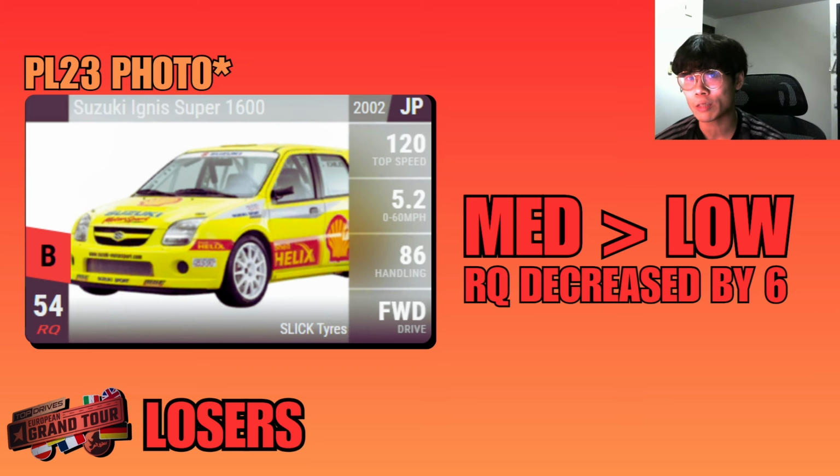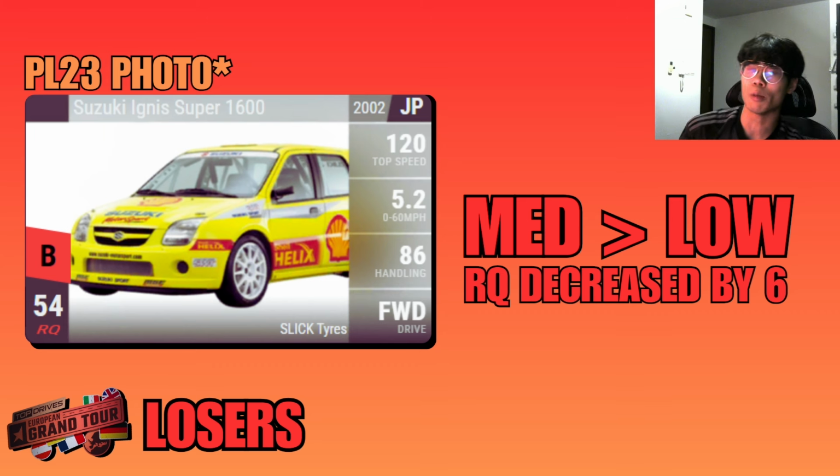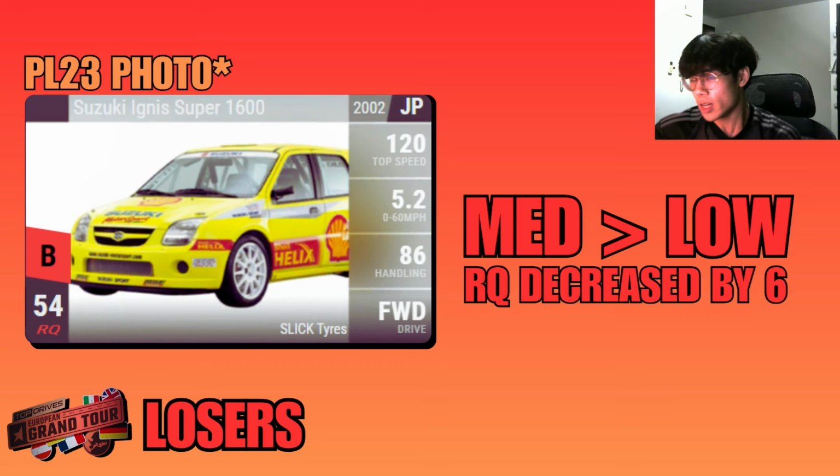Usually when it's front wheel drive city living, people will be using the Suzuki Ignis left, right, and center. The thing is gone. And it's just not a good low ground clearance front wheel drive car. There are better options to use. So the Suzuki Ignis Super is unfortunately cancelled. This thing is useless now.